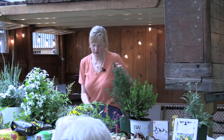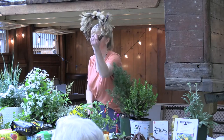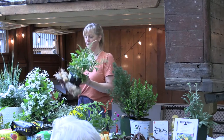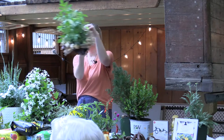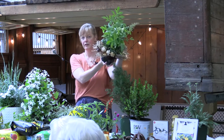Other ideas are other dried items. A pre-made wreath would be quite fun. If you had a smaller container and wanted to make it a little more seasonal, it's an interesting idea to consider actually planting through a wreath.